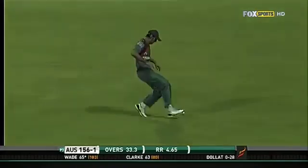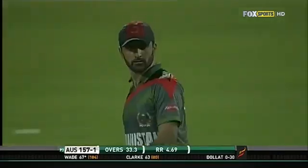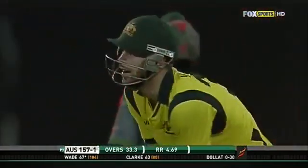Oh, and he's going to have to run a few more now. That's not going to go to the boundary. And they just jog through for 2. The outfield quite slow. But it could potentially be a problem here, Jackers, for him, because, of course, he's got to keep wicket as well.